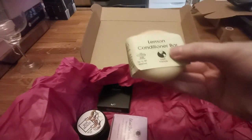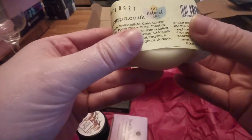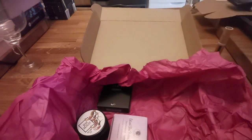So we have a lemon conditioner bar. Who makes this? The Natural Spa. Now, ooh, it's very lemony. Actually, it smells closer to lemongrass again. But I love the smell of it. So let's see, the Natural Spa. What do they have?